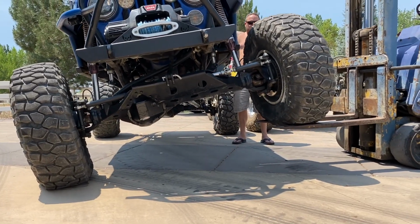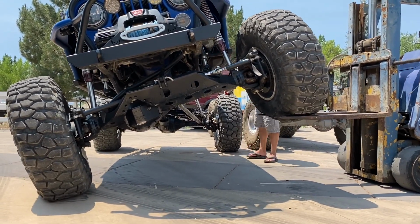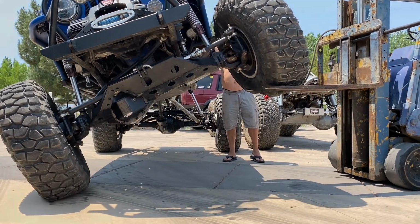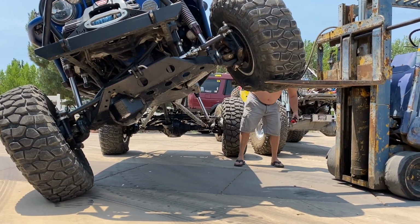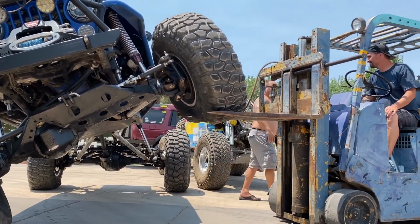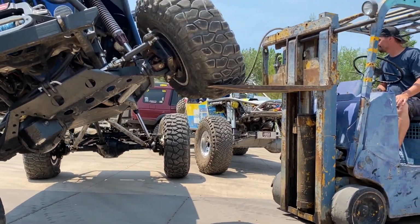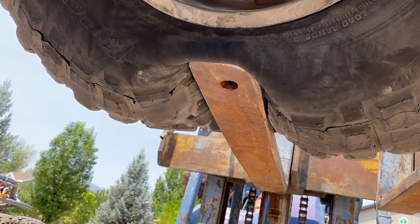Alright, rear sway bar disconnected. Let's try this again. Kevin's just holding the steering wheel straight so it doesn't turn off of the forklift. Come forward a bit. There you go. Wait, you're just squishing the tire. How is that even fair? Just keep going. One more. Right there, she's spinning. What's spinning? Look at this. The back tire. Look at this tire. Look at that.